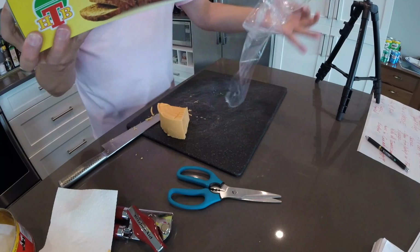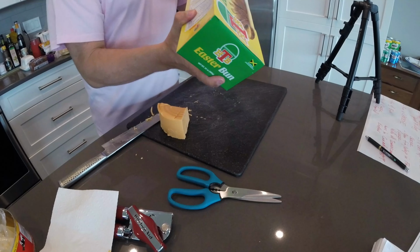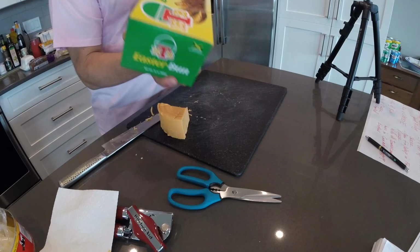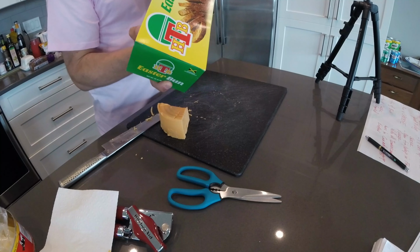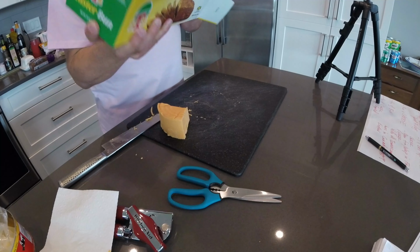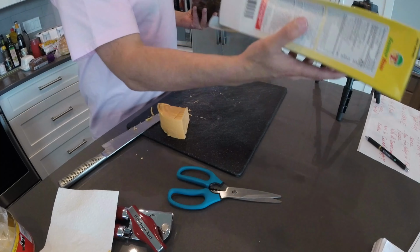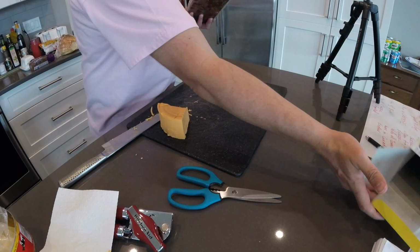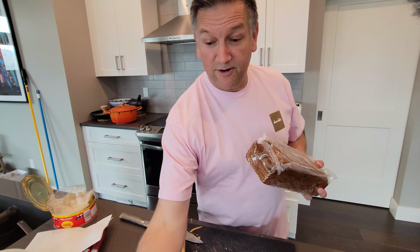Let's get into our bun. So I'll open up this box of bun. So this is actually made in Jamaica. So it's come all the way to Canada. Would have come into Toronto. There's my loaf of bun. So it's come into Toronto most likely and then been shipped across the country.